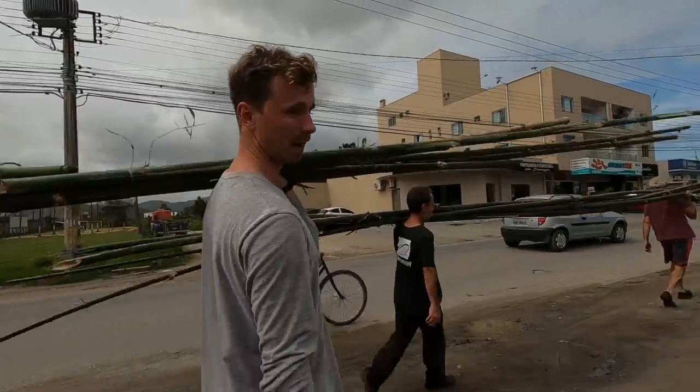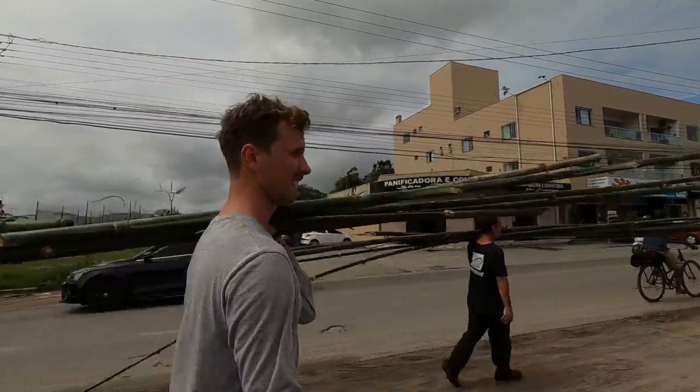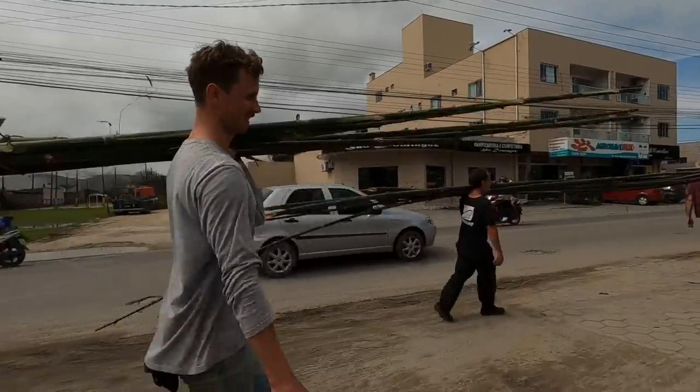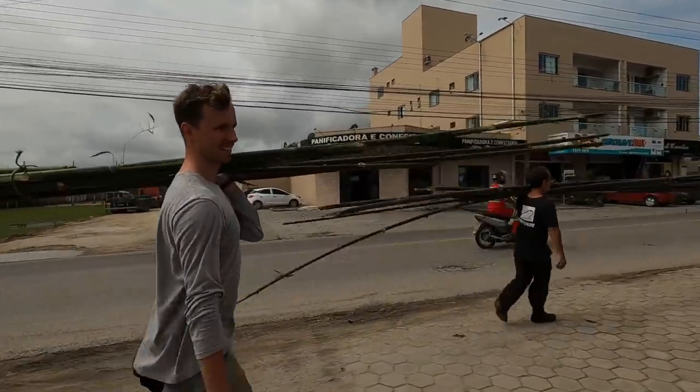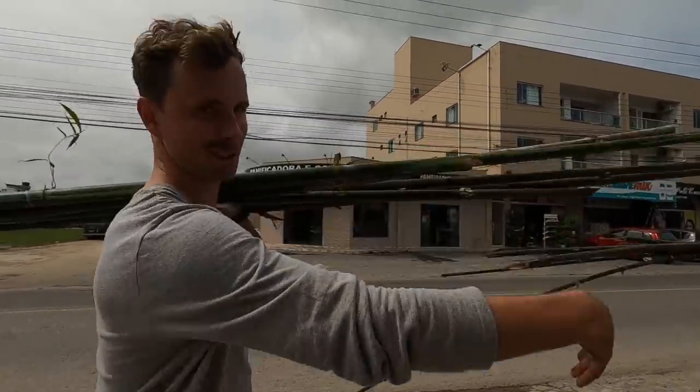Right. This is going to keep our boat dry. It's going to keep us from having sunstroke and so on. So it's good. Very excited about this. I think it's going to look so cool having a wooden boat in Brazil and having a bamboo structure around it.